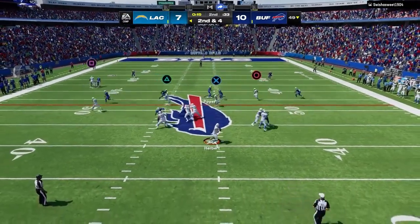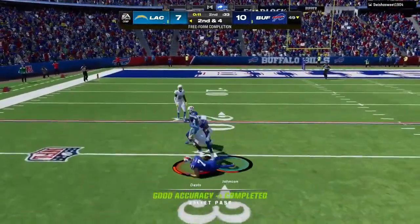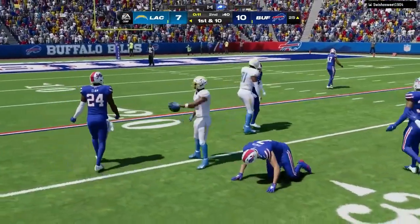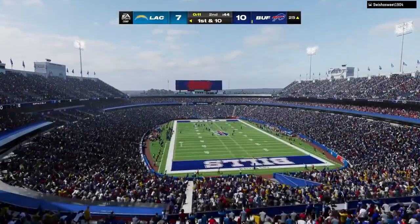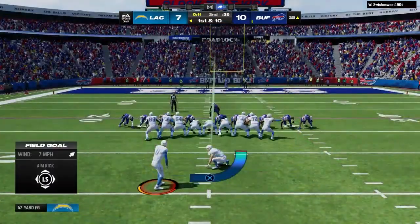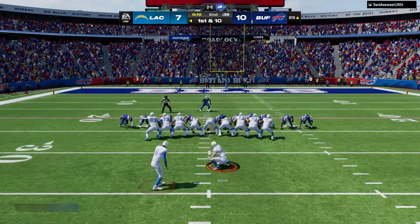Herbert. Right back to Davis. It's complete. And he's got a first down as a tackle made at the Bills' 25-yard line. Chargers going to use their 3rd and final timeout. And with halftime on the horizon, they'll be out of timeouts from here forward. A good pickup there, 26 yards.